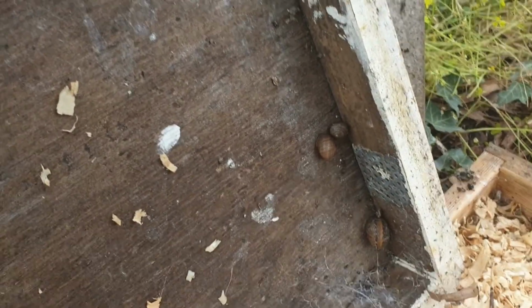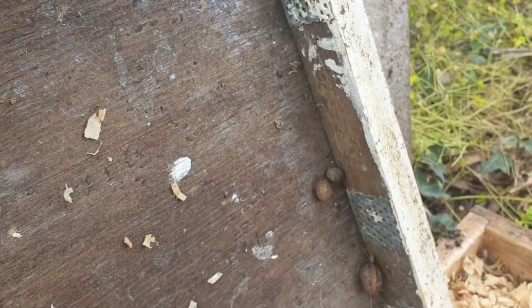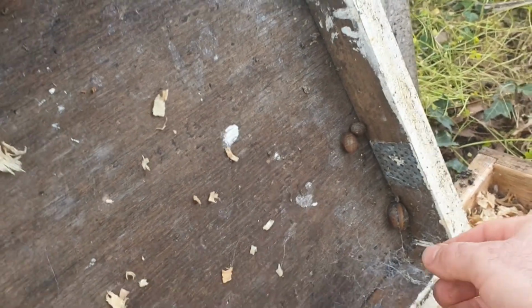So I've just turned over this cover for an old beehive. And underneath there's a bunch of snails and there's a slug. All of these animals are also adapted to their environment.